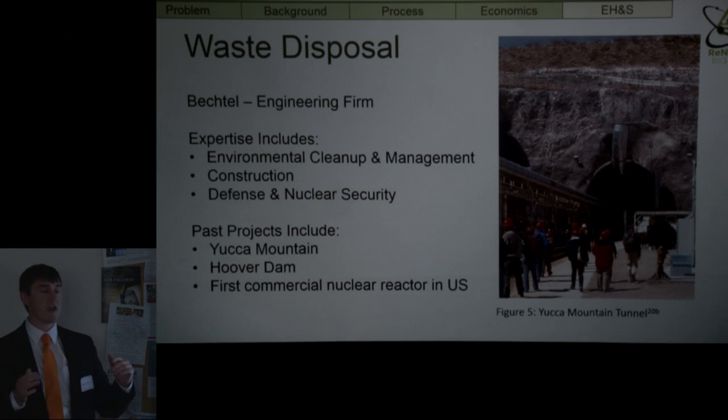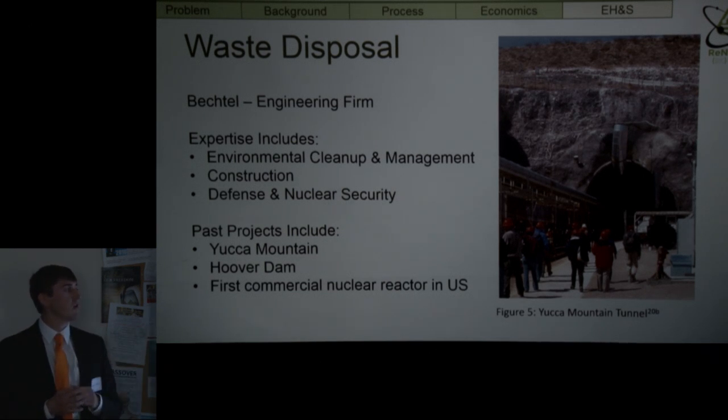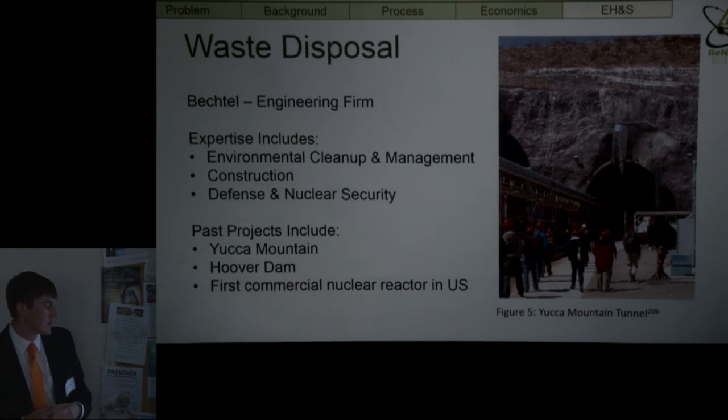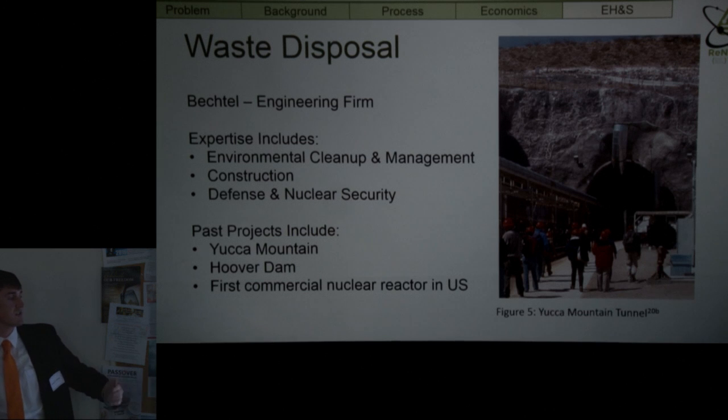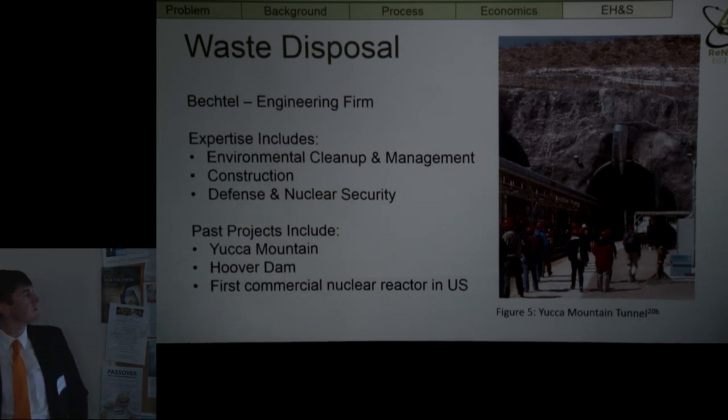And then in terms of our actual system, all the pipes, tanks, and whatnot, these are going to be radioactive after our process, and we're going to be consulting with Battelle, which is a large engineering firm, and they have numerous expertise projects in different things such as the Hoover Dam, and they helped construct the first nuclear reactor in the U.S., and they also were the ones that were constructing Yucca Mountain, which was going to be the U.S. repository for spent nuclear fuel.